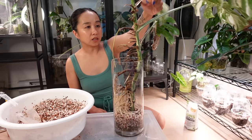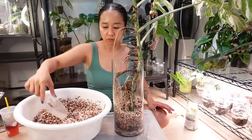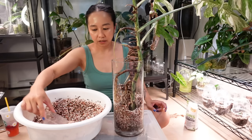Fingers crossed this thing roots because I don't want to rehab this again. I really don't. If it was a small plant, fine, but this thing's so big.